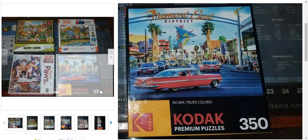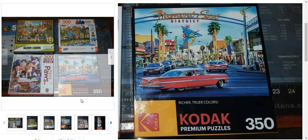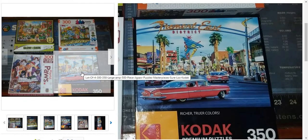And then you've got a 350 piece Kodak car puzzle. The theme is an old car. You see the old cars turning into the lane, driving down the Fremont East District.